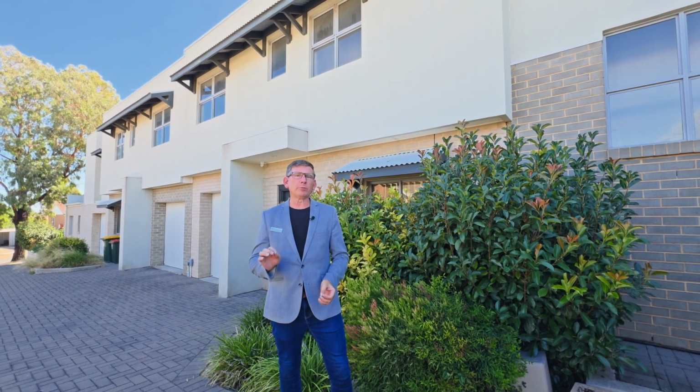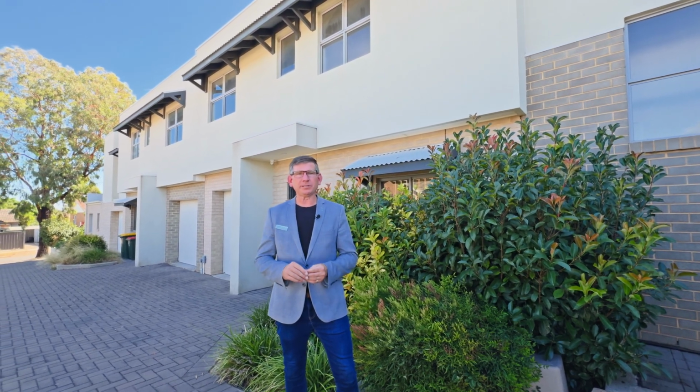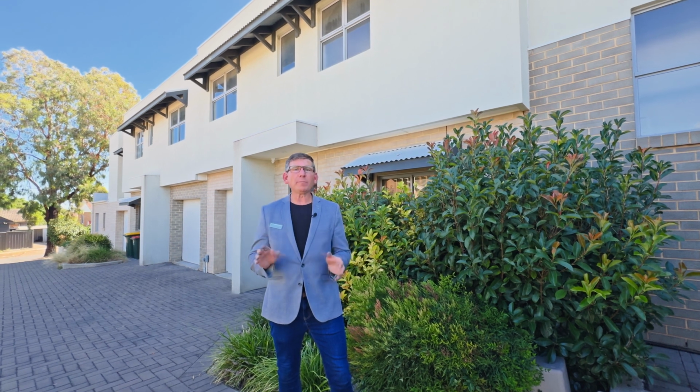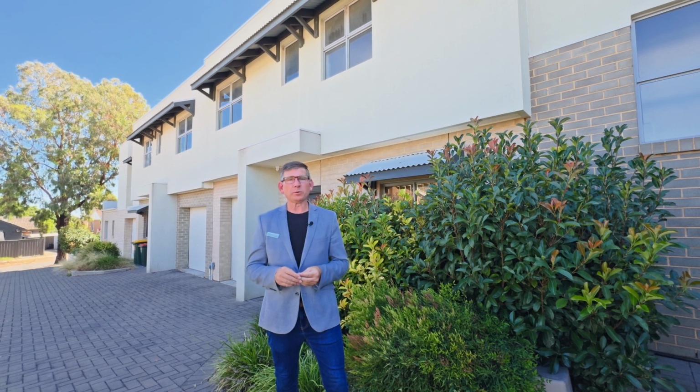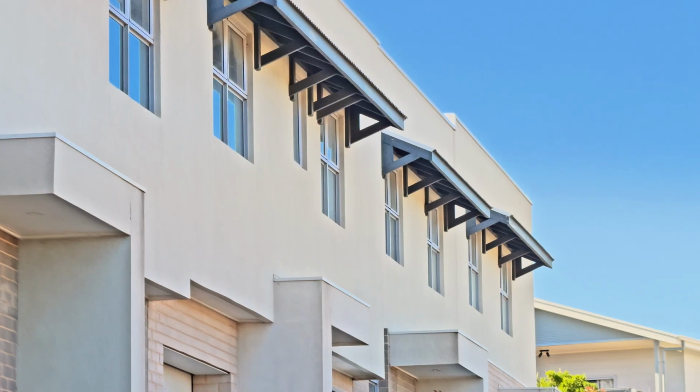This is a great affordable way to get into this awesome beachside suburb. It's a 3-bedroom, 1-bathroom townhouse with an extra study area and a second toilet with an awesome courtyard. Why don't we go inside and check it all out?